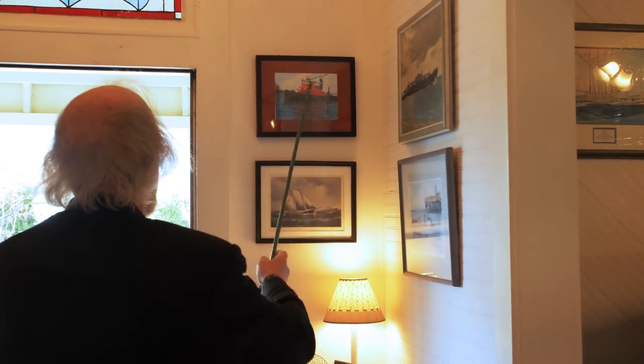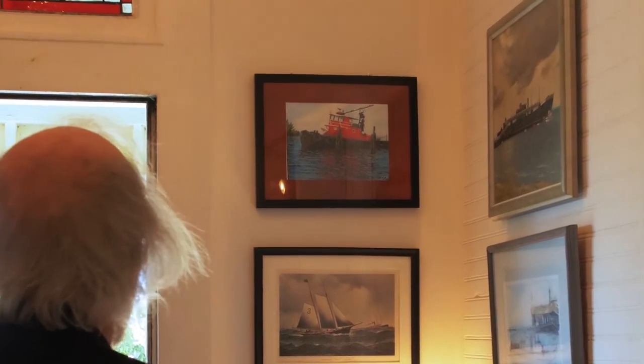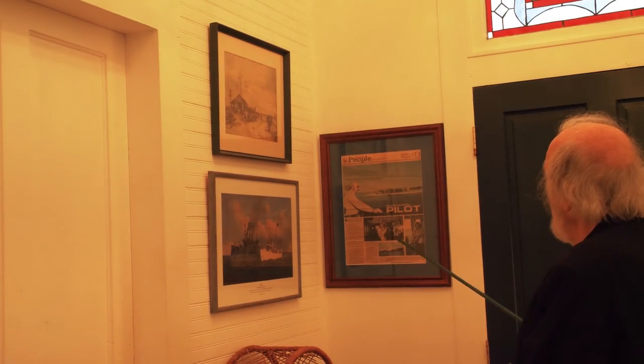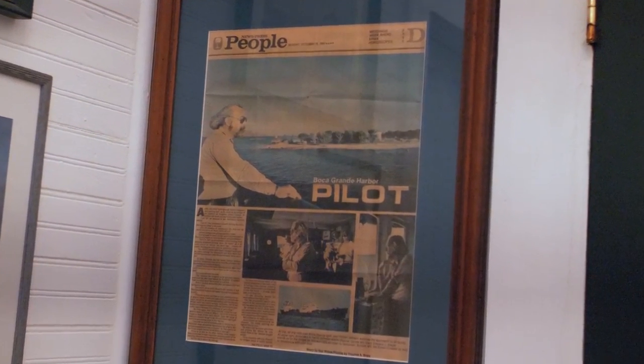That's a tugboat, a central tool in the maneuvering of ships in restricted areas. That is yours truly, piloting a ship into the harbor here in Boca Grande.